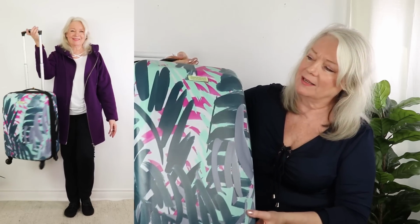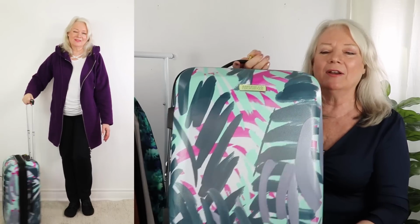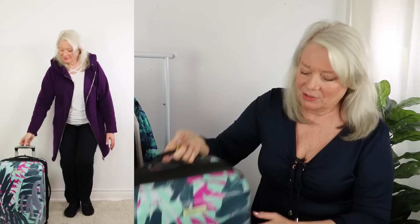And let me see what else I have here. Oh yes, of course, what was my carry-on? My carry-on was this fabulous American Tourister. It does not just say fun, that pattern, and it's a really hard surface there. So that's my number 2 outfit.